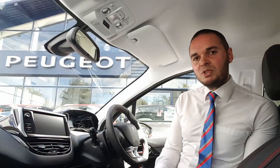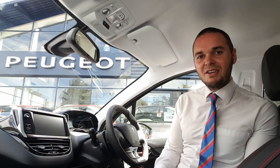So this car comes with a 1.2 litre PureTech engine that gives you 110 horsepower and has a 6-speed manual gearbox.